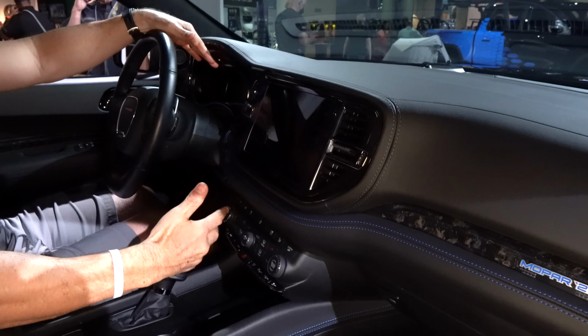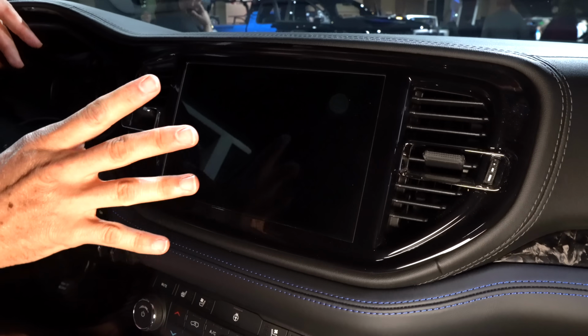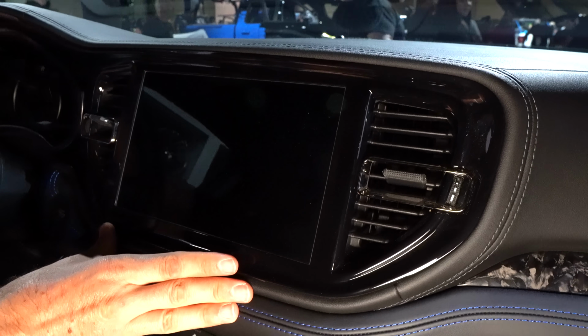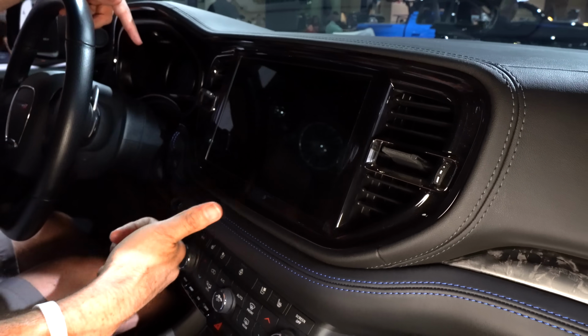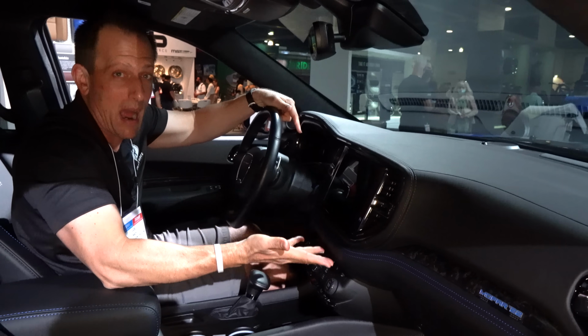Now we are at the show. I can't start this up. It doesn't even have any juice to it. So just be known, it's the same 10.25-inch infotainment system that we've showed to you on Raity's Rides. Wireless Apple CarPlay, wireless Android Auto. It's got the new Uconnect 5 operating system.